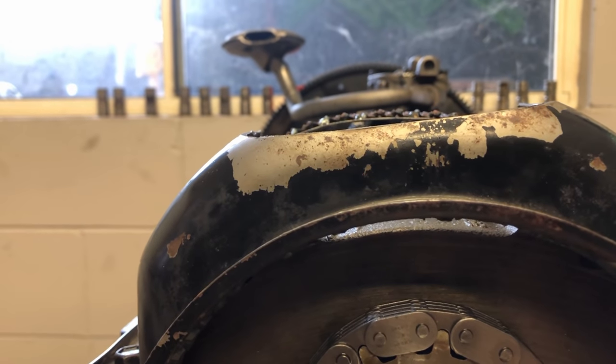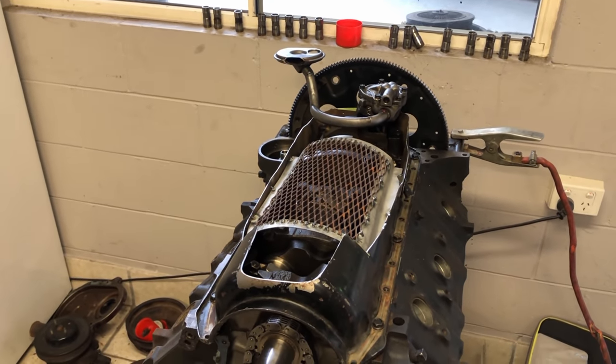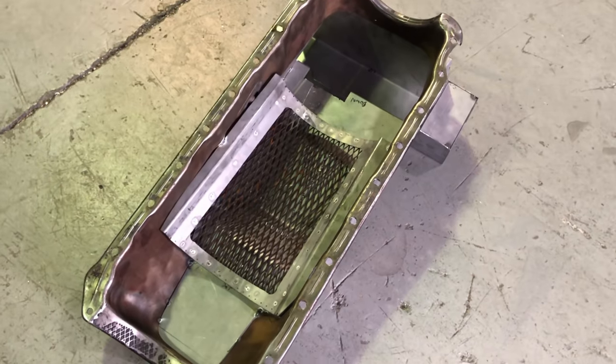As you can see, apparently the closer you run them, the better. They make a horrendous noise when they touch, though. There's a crazy looking pan, all done, ready to weld up. I've just got to put in those little patch pieces.